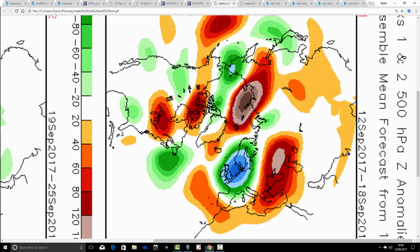CFSv2 finally for the next month. So these are 500 millibar heights broken down into week periods. The first week period taking us from this week, the 12th, to the 18th of September, and it looks unsettled with low pressure but average heights centering around into the east of the UK, above average heights up to the north, and we're pulling the wind in like that.